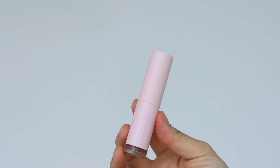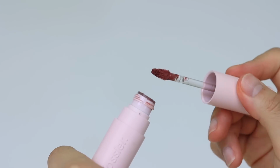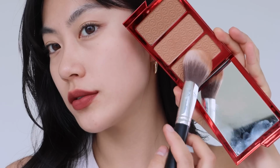The first shade I'd like to introduce to you is Lane. This is a neutral mauve brown shade. To me, it looks more like a deeper brick red color, especially on my lips. It looks more reddish. I apply it all over my lips following my natural lip lines and blend the edges with my fingertips. I think this would be a perfect shade to match with more browns and reds, so I decided to put a bronzer on the outer part of my face.